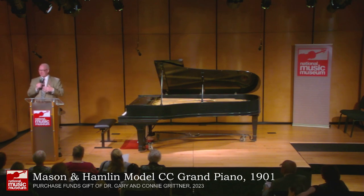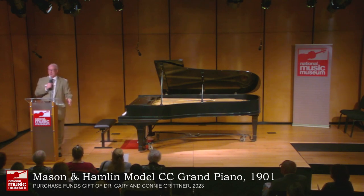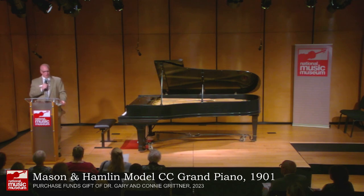the NMM Board of Trustees is also wrestling with trying to fund the reopening of the museum and the permanent exhibits, and we thought, well, how can we find money to also get this piano here, even though we know it's going to be so crucial and it's so important for us?